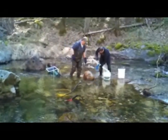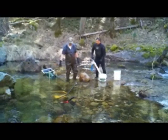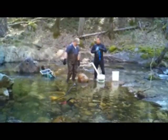There are the boys ready to get very, very cold. Kevin's already been in the water in his wetsuit, and he's out of the water already going, man, that's cold.